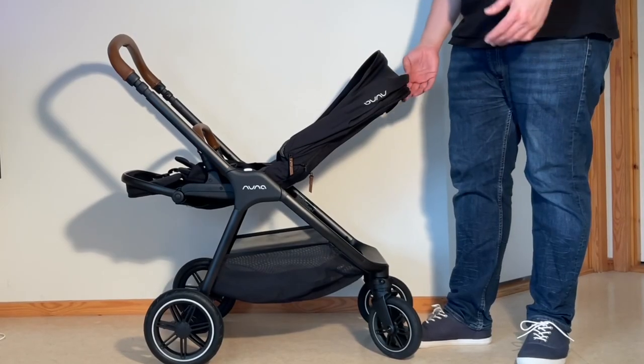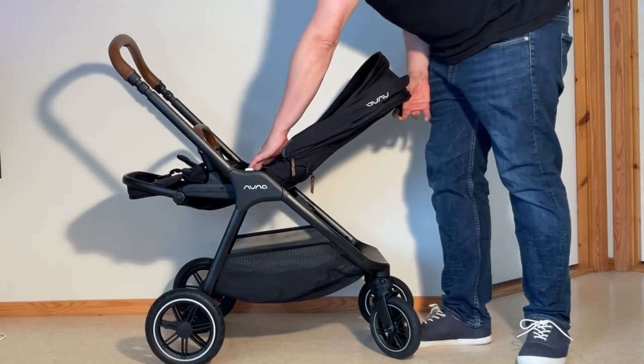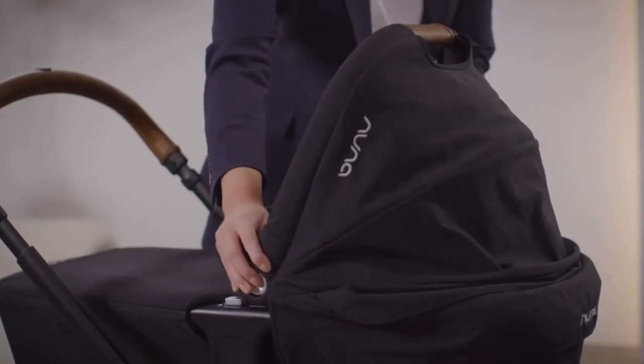The Triv Next doesn't have a full flat recline like the Bee or Mios, but that being said, it's still very deep. And even with the other two models, the manufacturers still recommend using either a bassinet or a baby nest for newborns anyway, as Nuna does with the Triv Next.